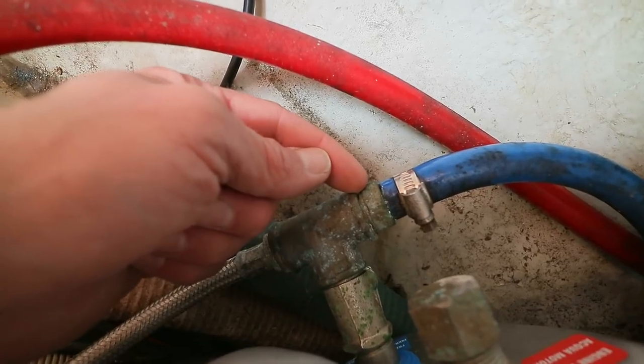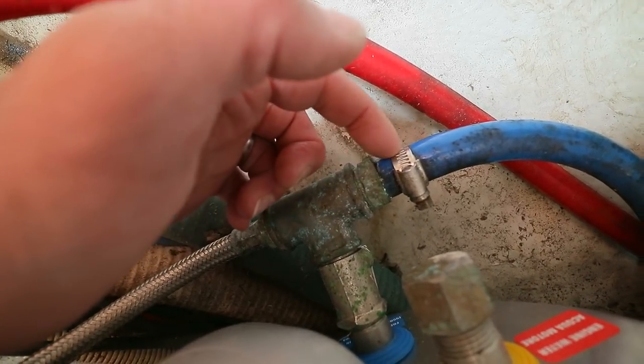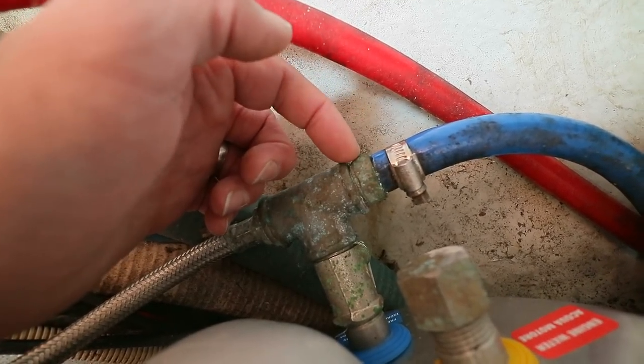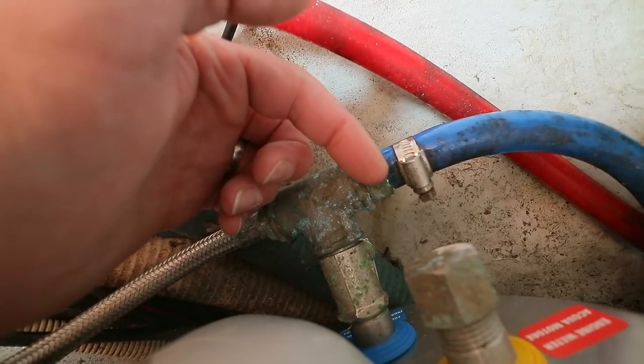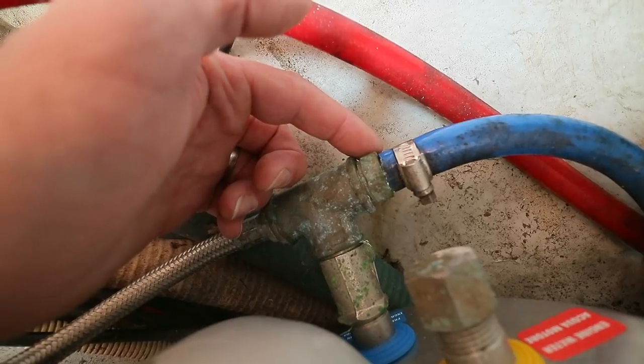I don't know yet whether it's this hose tail going into the T-piece, or it may be the hose going onto the hose tail, but it doesn't really matter. I'm going to remove the hose tail and put some PTFE tape around the threads, and I'll also tighten the Jubilee clip there, or hose clamp.